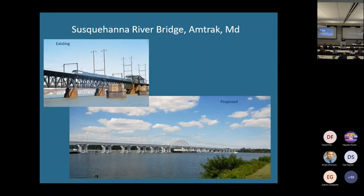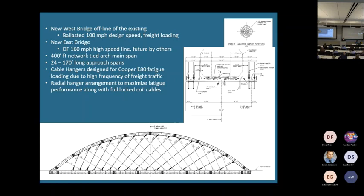Now this is just for Amtrak. This one is an interesting project because it's replacing a similar old tired bridge, but this one has heavy freight on it. And the problem with heavy freight is the fatigue loads get very significant. So designing for Cooper 80 really pushed us to a somewhat different cable arrangement. Instead of using stay cables, we're using a lock coil and doubling up. So part of this is just showing you the adjustability and the capability.